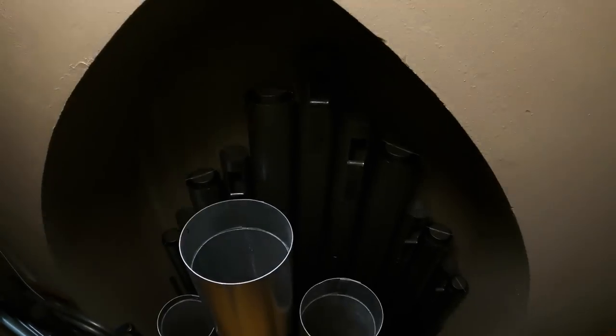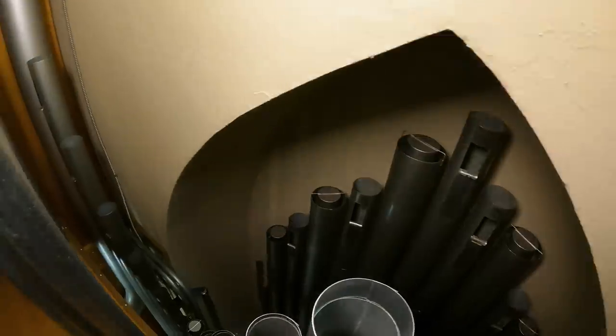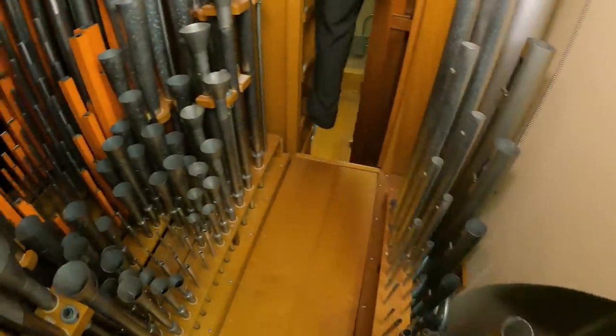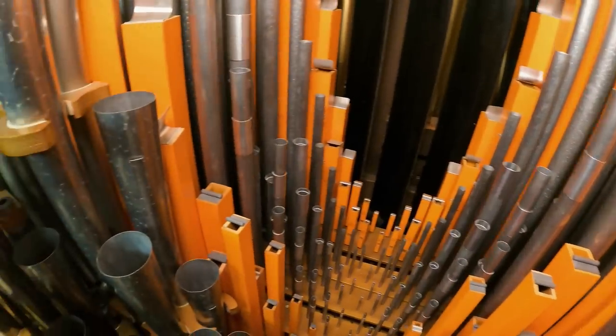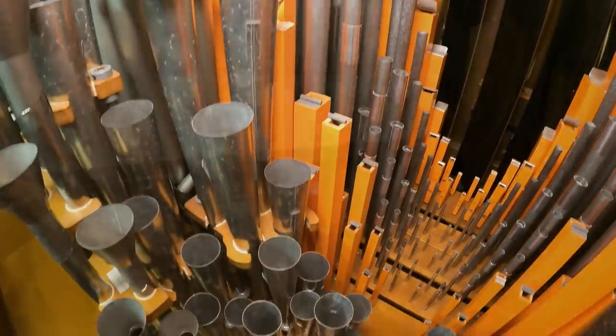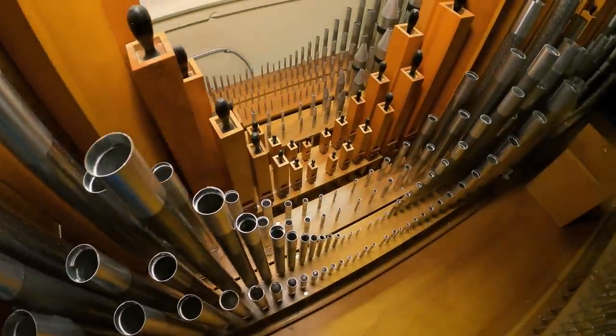And we can see how they creatively use the architectural aspects of the church here to fit pipes in, some Haskell to fit, but arranged very colorfully there. Another look at the lower choir main chest, and now we're in the upper choir. We've gone up the ladder on the side of the box.